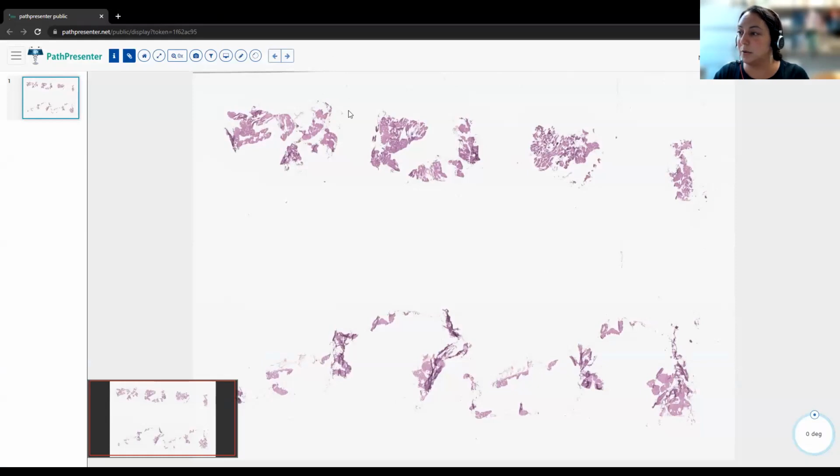And are you all seeing the path presenter slide? Yeah, we can see it. Great.